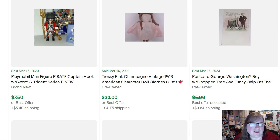This little Playmobil guy I got from the Dollar Tree. I did a video opening and assembling a bunch of these, series 11 several years ago, and then just listed them for sale, so he sold for $7.50.